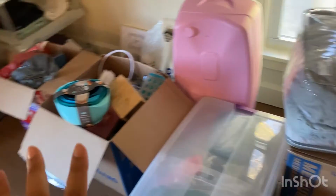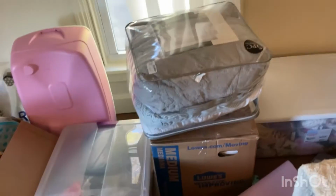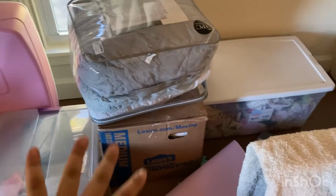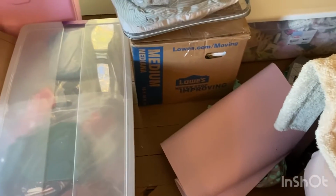And then these are just the rest of the boxes. This is storage, that is storage. These are just blankets and stuff. I do need to get one of those, I'm not sure what they're called, where you put your blankets and stuff in, and I can tuck it underneath there. My yoga mat.